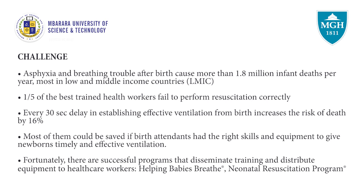But what happened is that for every 30-second delay in helping a baby to breathe, that delay will increase the risk of death by about 16%, which is really big, and we couldn't ignore it.